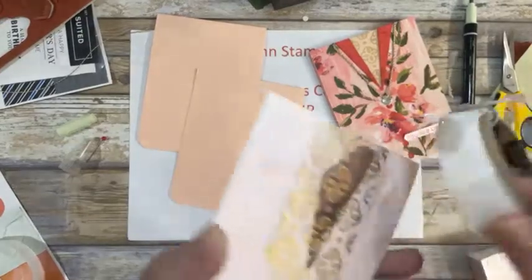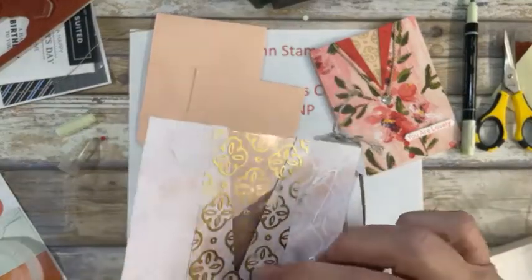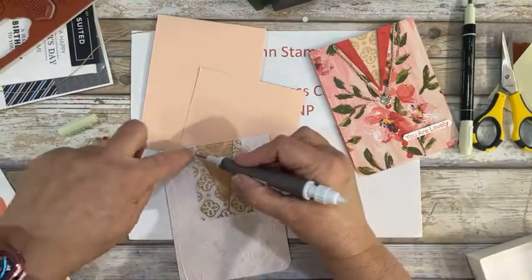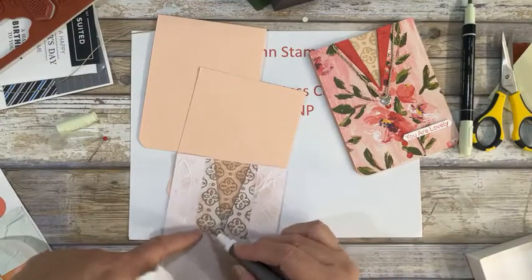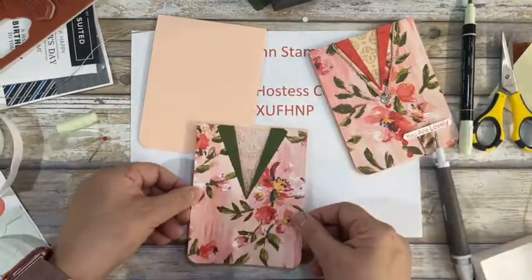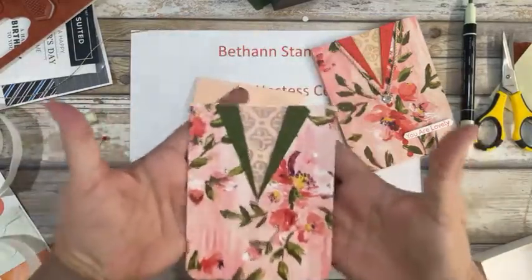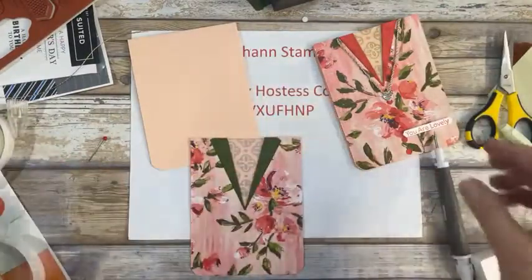So I'm just going to let it pick up. Doesn't want to. Come on. Again, I'm just going to do those 4 corners. Okay. Now, I'm going to mount this. All right, that gives me a little heavier piece to hold that charm on. So, thank you for letting me back up there. All right, so now I'm going to do the same thing.